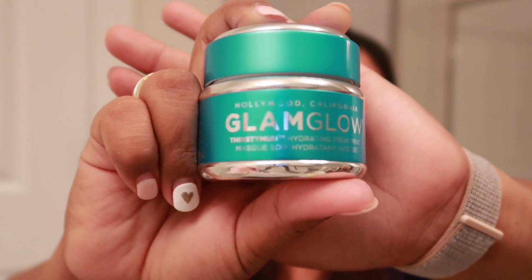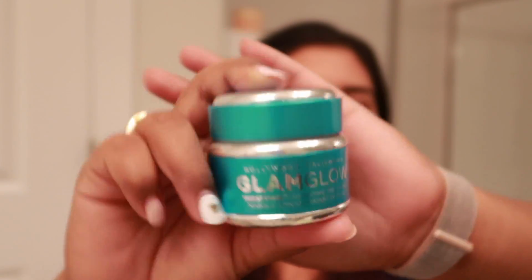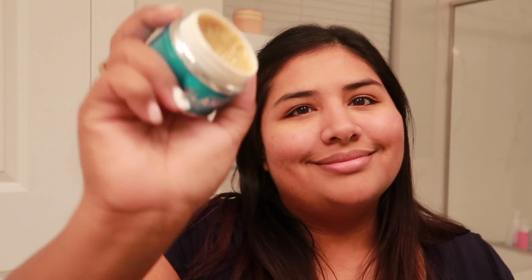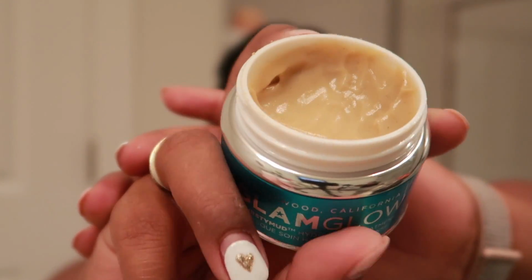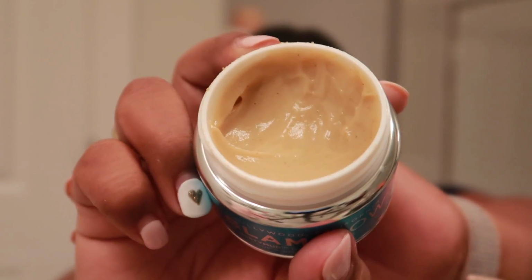This mask overall is not too drying, but what I'm going to use next with it is the Glam Glow Thirsty Mud. I do like to use this mask after using the Super Mud, only because the Super Mud on my skin is a little drying, so this is great to use as a follow-up mask.